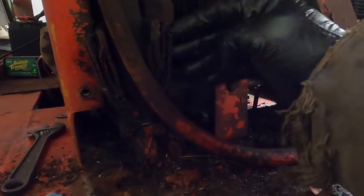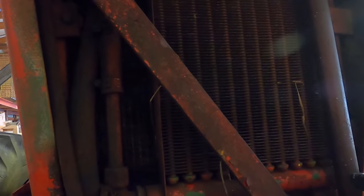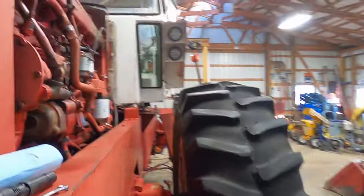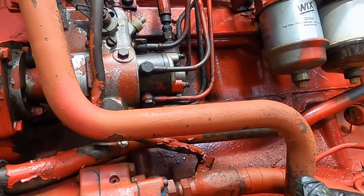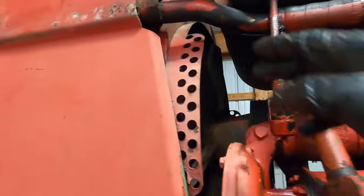So anyway, it goes up through, comes through right here, which they've wrapped, I don't know what they've wrapped around it, and goes up, and yeah, it goes into the cooler here. So yeah, I don't know, I gotta get this. They kind of, I mean, kudos to them. Every place that something was gonna rub, they put some kind of buffer. I know I saw some more on here because it's all over this thing, but like there.